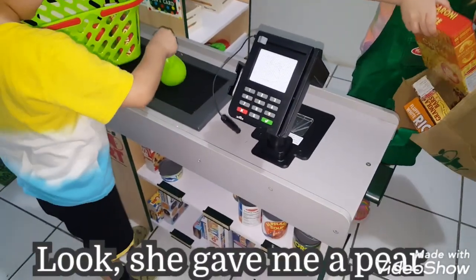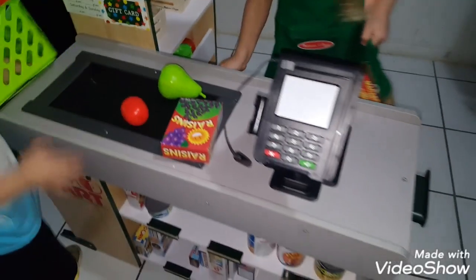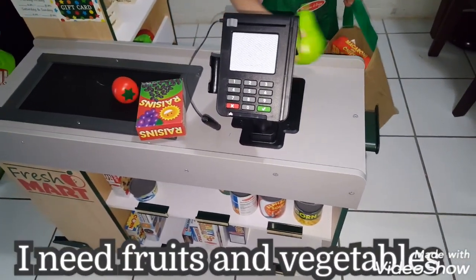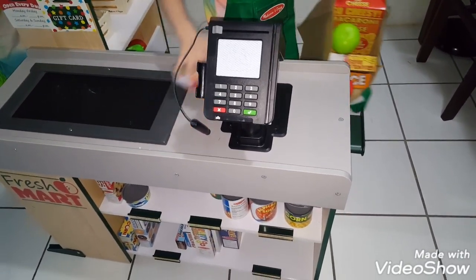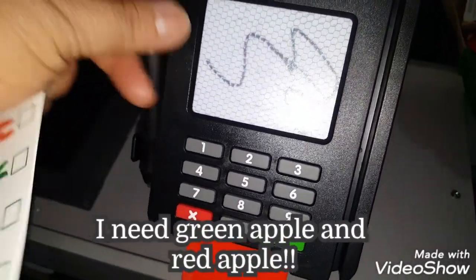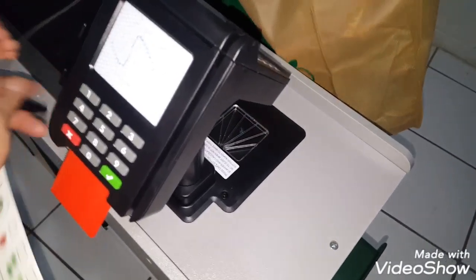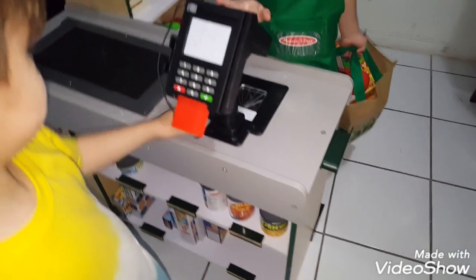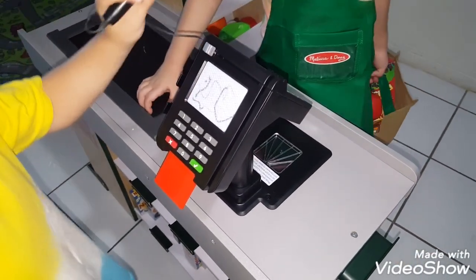Tato, are you gonna pay with a credit card? I think the credit card is here. This is the credit card, the Melissa and Doug credit card. Yeah? I think he's done. Okay. No, you have the bag in your hand. Okay. And that. So he's paying with a credit card, okay? Green apple and red apple. Here's pay with a card. You have to sign with the pen. Sign your name. Good job. Yes. Perfect. Thank you.